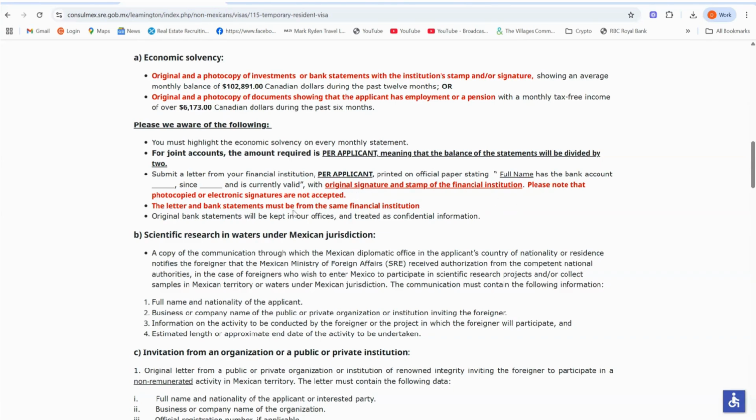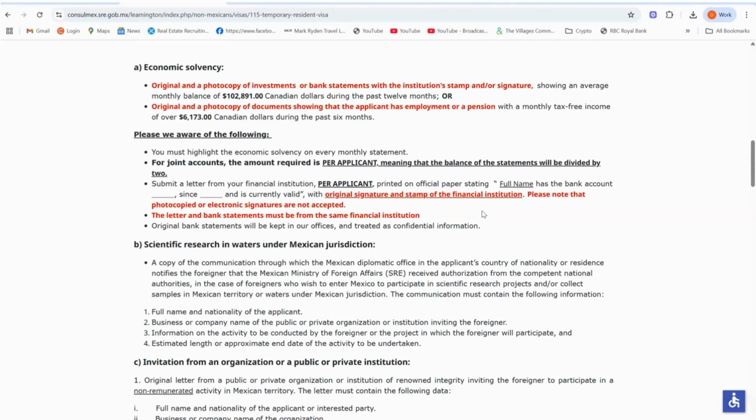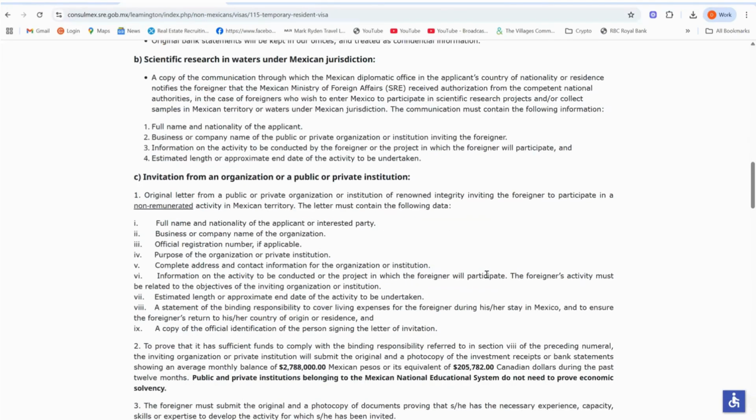The letter and bank statements must be from the same financial institution. So if it's an RBC bank, then the letter has to be from RBC Bank. And original bank statements will be kept in our offices and treated as confidential information. So they will keep the documents with them and you don't get them back. So be aware that you leave them with them.